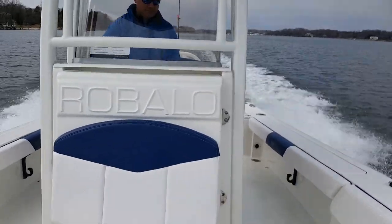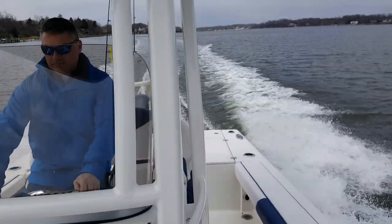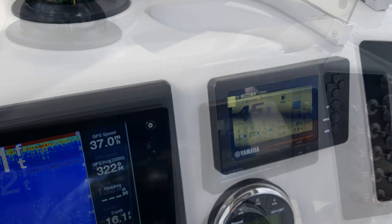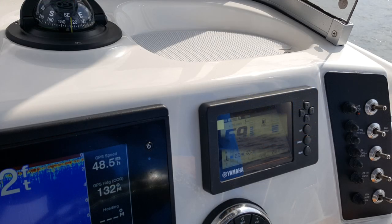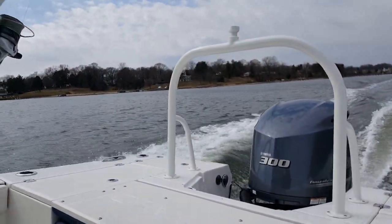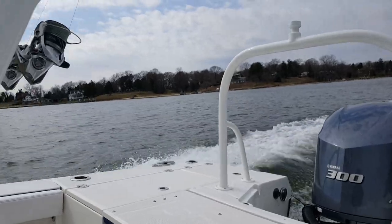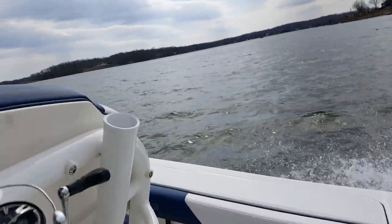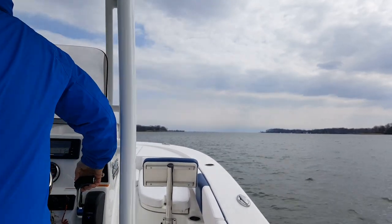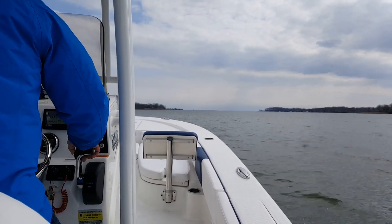When Captain Tommy hit the throttles, this boat got up and went. At 4,500 RPM, we were cruising at 37 miles an hour. And at 5,900 RPM, we hit a top end of 48.5. Now, it was quite breezy on test day. I'm pretty sure this could be a 50 mile an hour boat if it's trimmed out just so in flat water. Now, that said, it wasn't incredibly rough, but the boat did eat right through the chop.